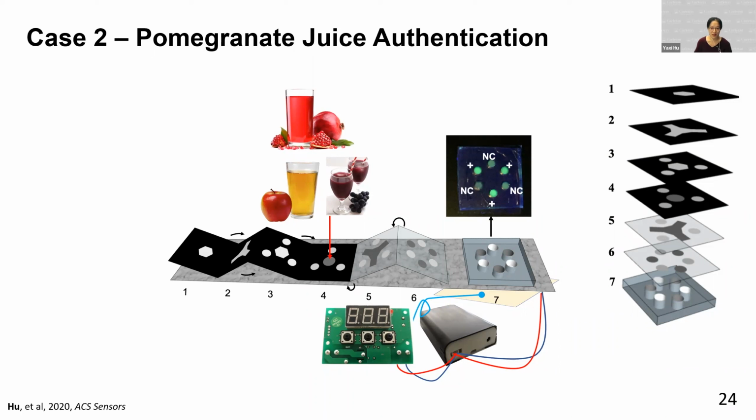And in this analysis, we also designed 3 negative control areas to serve as a quality control of this device. Since we're analyzing 3 different fruit species, I developed this device to enable the multiplex analysis of all 3 species of fruits altogether.